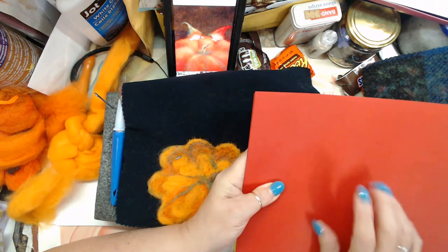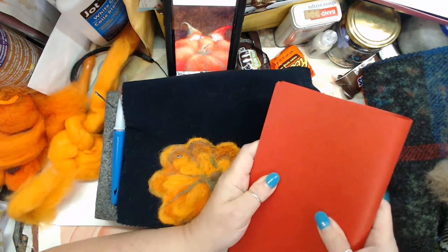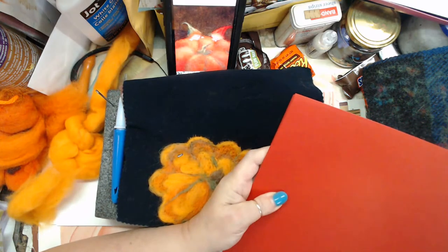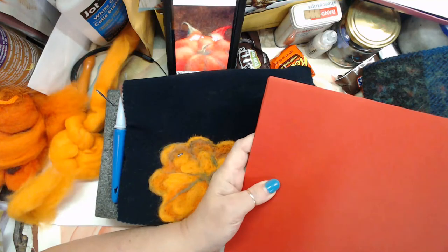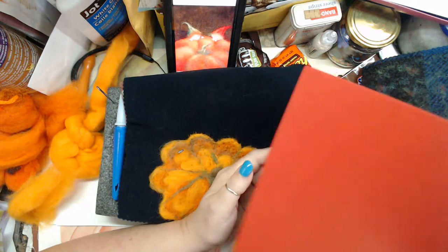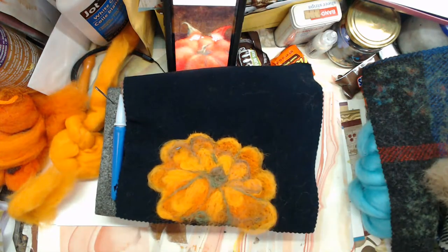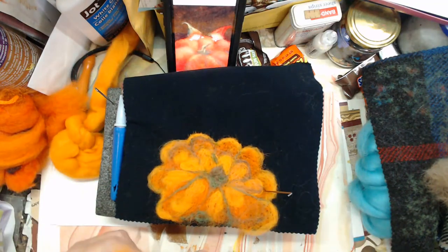I've got a bunch of this red, plenty of the red cardstock, and I can make a book out of it. And as a matter of fact, I just changed my mind. I'm going from brown to red. I'm going to use the red cardstock, but we'll do this right after Thanksgiving so we can be thinking about it and contemplating.